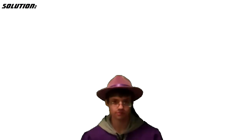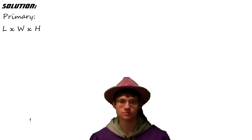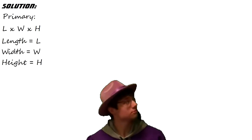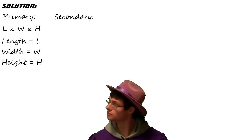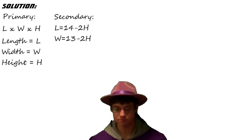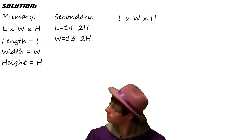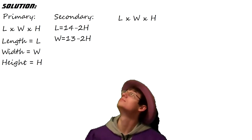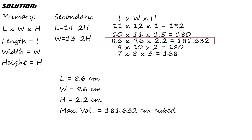Here is the solution to problem 1. First, you will need a primary equation. This primary equation is length times width times height. You will also need 2 secondary equations. Length equals 14 minus 2h, and width equals 13 minus 2h. Using these formulas, you can plug in values until you get increasingly closer to the max volume. Here is the max volume and the dimensions that make the max volume.